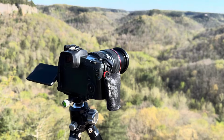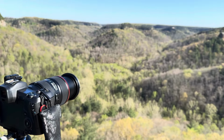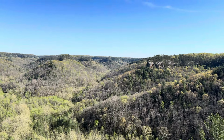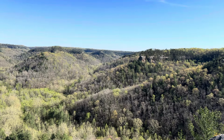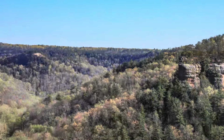Got the 24-105 with me today. Got it racked out to 105mm right now. Getting a shot of Chimney Top and Cloud Splitter in the background. Got a few selfies out on the point and stuff. So if any of the shots from here turned out any good, here they are.